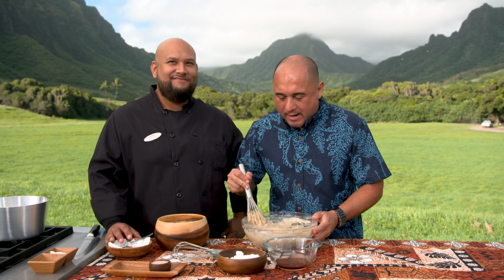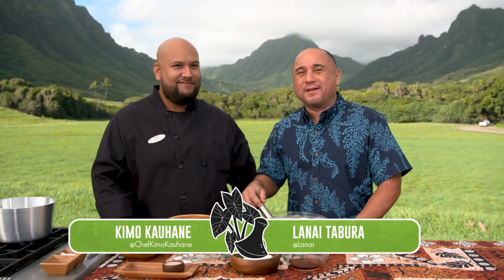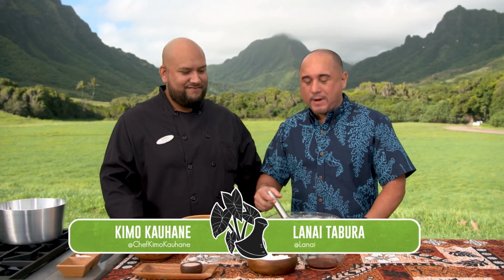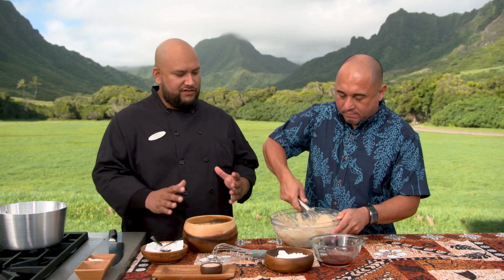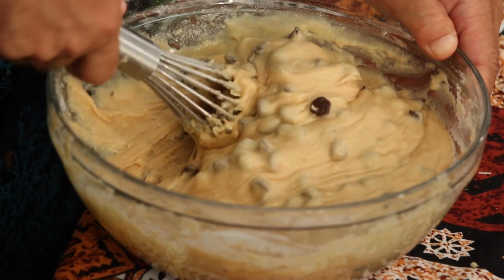Welcome back to Cooking Hawaiian Style. We're making some chocolate chip andagi here with Chef Kimo from the Kualoa Ranch. And you're just gonna keep mixing this. How do you know when to stop? Once all your ingredients are fully combined, you'll see that flour and sugar kind of disappear in that dough.